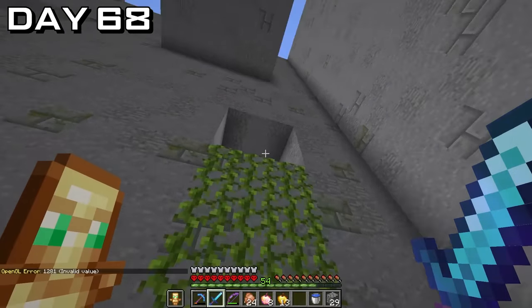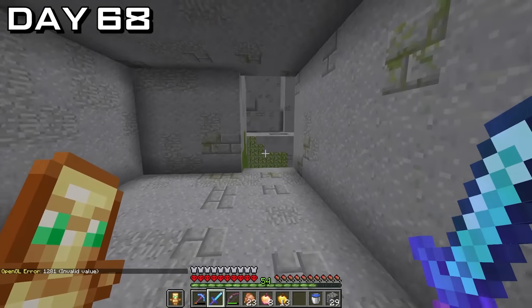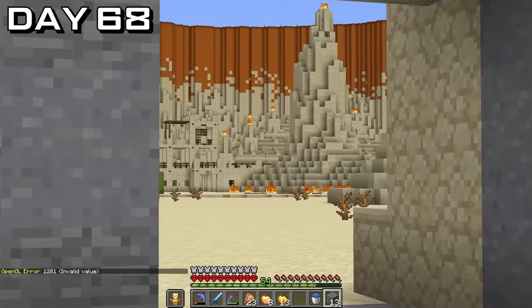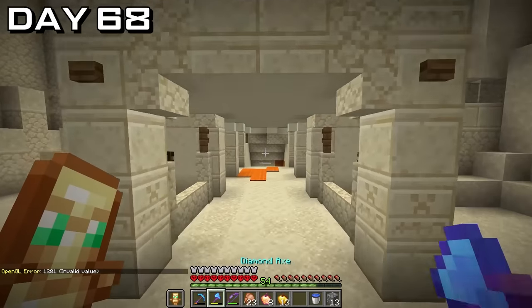I wonder what's in these holes. Nothing. How about this hole over here? Ooh, it leads to another area. Okay, it looks the same though. I don't see any. Oh, there we go. That's the door I'm looking for. Ooh, it leads into a giant desert area. This place doesn't look that hostile, but you never know for sure.